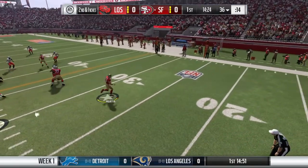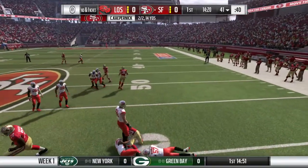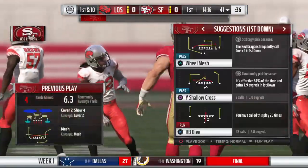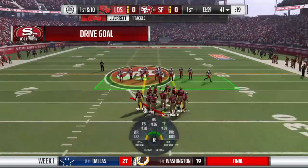Yeah, better against man than zone, because now you're running away from someone and you're not running into a defensive player in another zone. A gain of 4 that time as the drive continues. So here we go, 1st and 10 now.